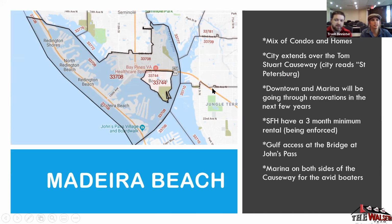Yep. So going back to just regular old Madeira Beach, single family homes have a very, very strict 3-month minimum rental period. And it is being enforced by a private neighborhood watch, which is more dangerous than having a city official actually do it. So do not try to rent out your single family home in Madeira Beach unless it is zoned to do so.